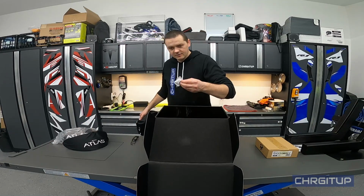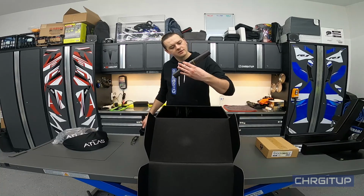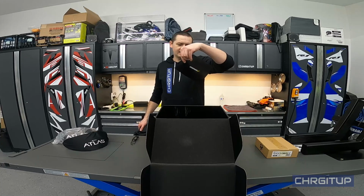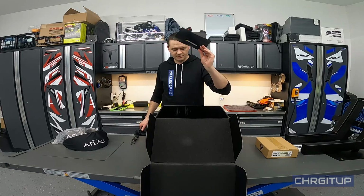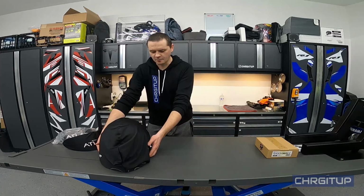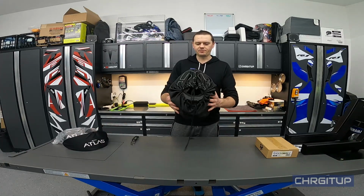What else is in here? We got the gel. We got, looks like, an Atlas 2.0 poster, and some branding for the Engine Hawk, which I'm already a part of anyway on Facebook, for the new jackets that are coming up. All right, so we've got the Atlas 2.0.